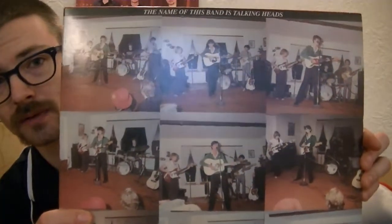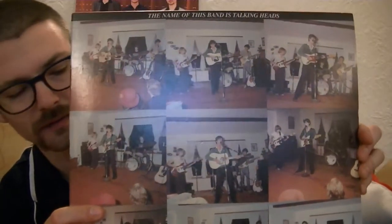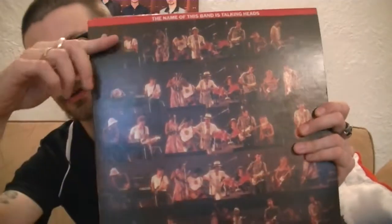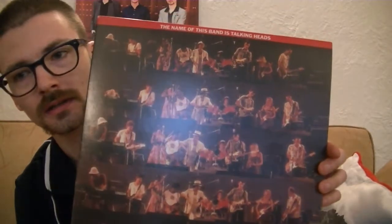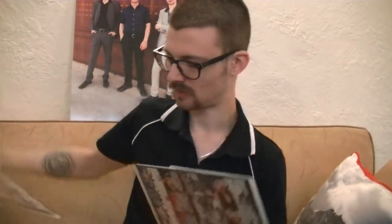Front cover is a bunch of photos of them playing, I guess, a house party, a house concert. And then the back is a couple panoramic wide shots of the band in their prime, in their peak. Now, if I open this up here, I like that they came in the polyurethane sleeves.